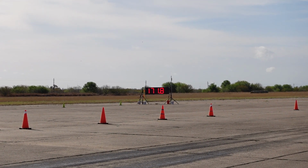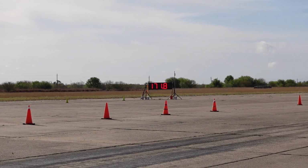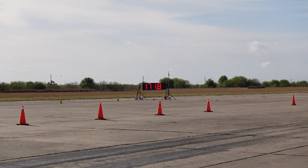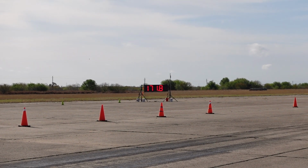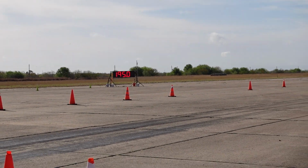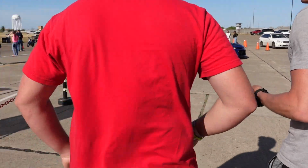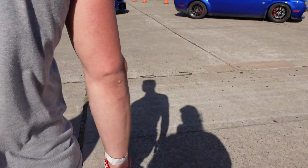Car 39 out on the track, passed from a half mile to 171.8. And they're passing a mile to 195. Car 39 passing a mile to 195.